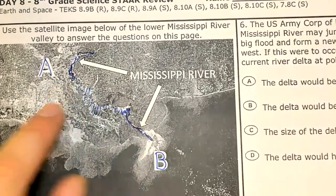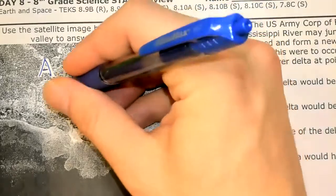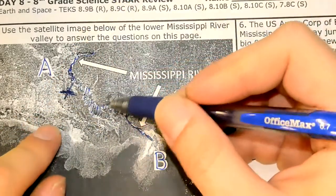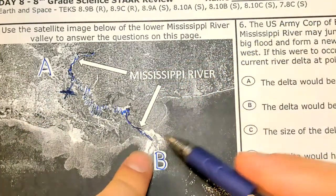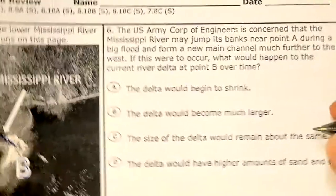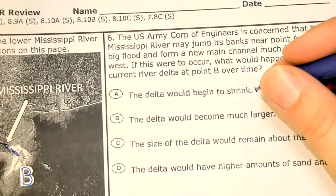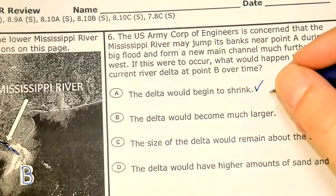So we're saying that the river is going to possibly break off and form its own channel right here. So you're going to have less water flowing down the Mississippi River and getting to our delta at point B. So what's going to happen to point B over a period of time? The delta would begin to shrink. Well, sure, if less water is getting there, you're getting less sediment, less sand, less silt, so you're going to start to shrink over time.